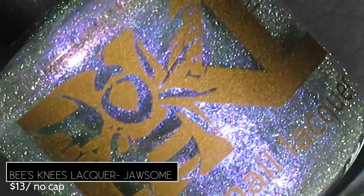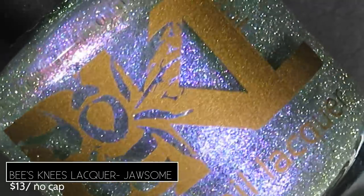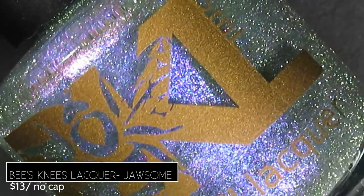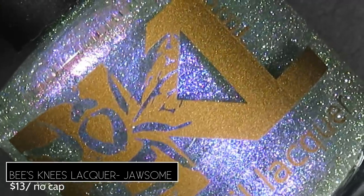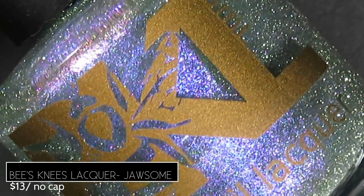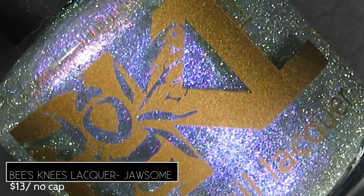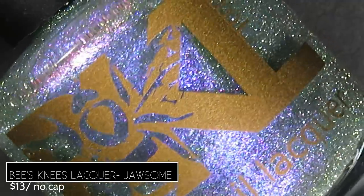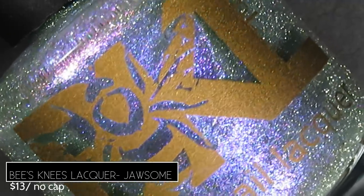Next up from Bee's Knees Lacquer, we have Jawsome, which might be the most hilarious name in this whole video. It's described as being a blue to purple pastel multi-chrome base with gold reflective glitter. This one's going to retail for $13. There is fortunately no cap, and it is inspired by the Street Sharks animated series. I'm not familiar with that. If you are, let me know down in the comments.